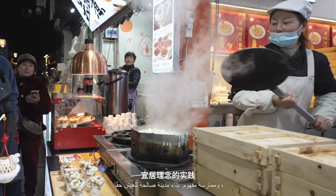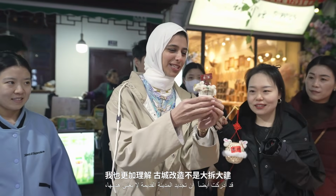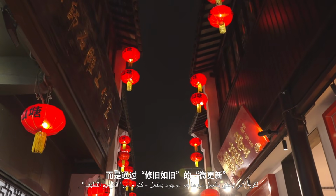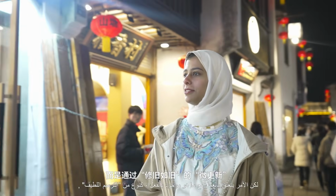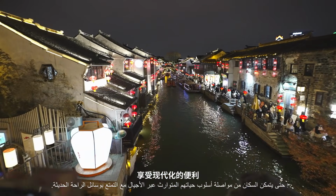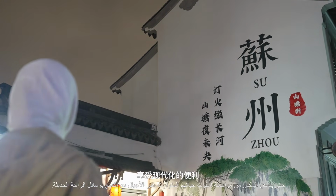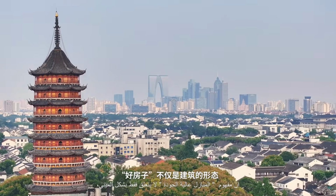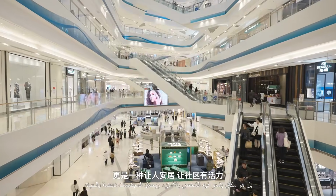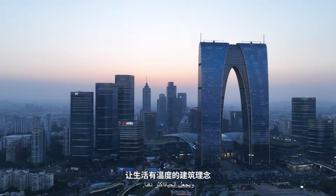truly livable city. I have also come to understand that renewing an old city isn't about tearing things down, but about working with what's already there, a kind of gentle restoration that preserves familiar ways of living, while quietly bringing in the comfort of modern life. Quality homes are not defined merely by their form. It's a place where people feel secure, where community thrives, and where everyday life carries warmth.